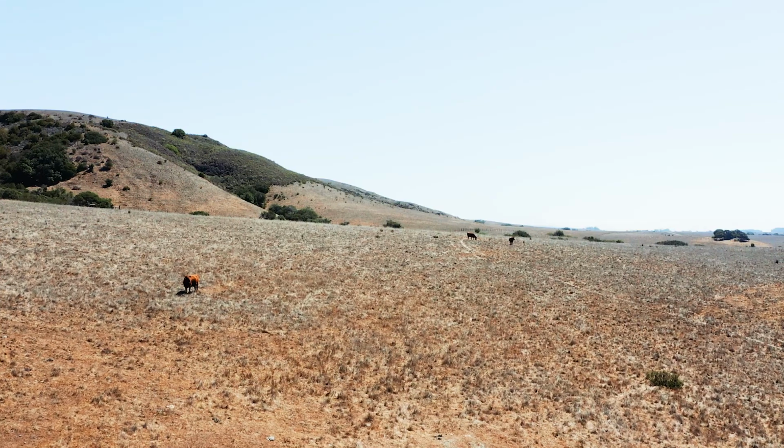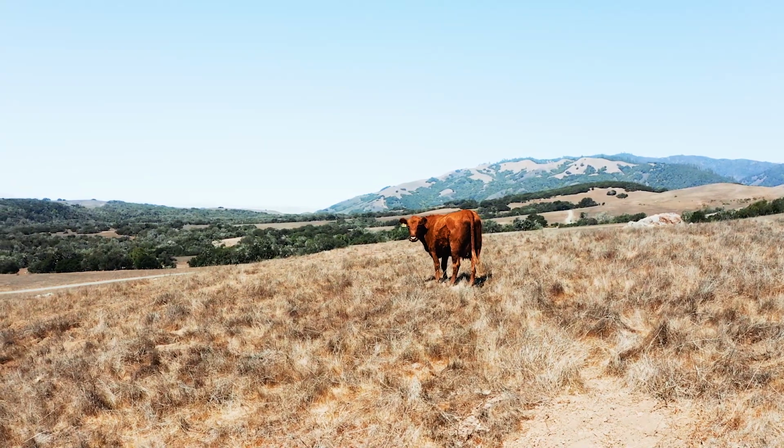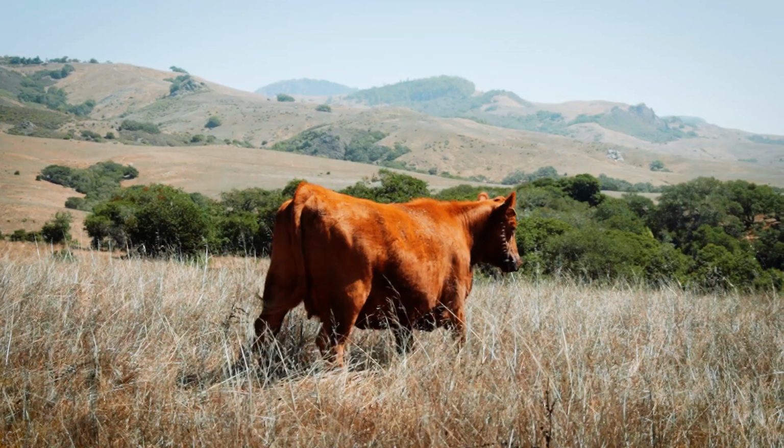We're here on the San Simeon property. This is 83,000 acres on California's central coast. It's been in private ownership, owned by the Hearst family since 1865. George Hearst, William Randolph Hearst's father, bought this property in 1865. It's been a working cattle ranch ever since then, more than 150 years.